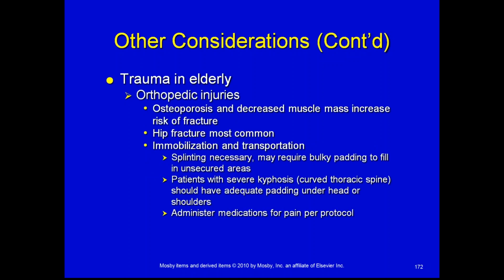Orthopedic injuries are common in the elder patients, again, because of osteoporosis and decreased muscle mass. Decreased muscle mass is going to increase the risk of hip fractures, and the hip fracture is the most common type of injury in elder patients. They just need to be immobilized and transported. Splinting may be necessary. It may require bulky paddings to fill in the voids when you're using splints.